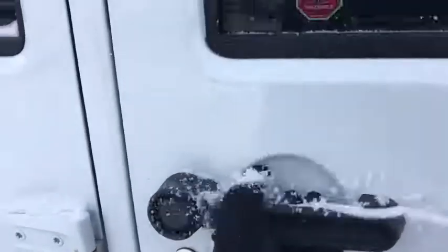Lockable glove box there. You got the holy cramp handle. Just a fantastic Jeep inside and out. Of course, there we go.